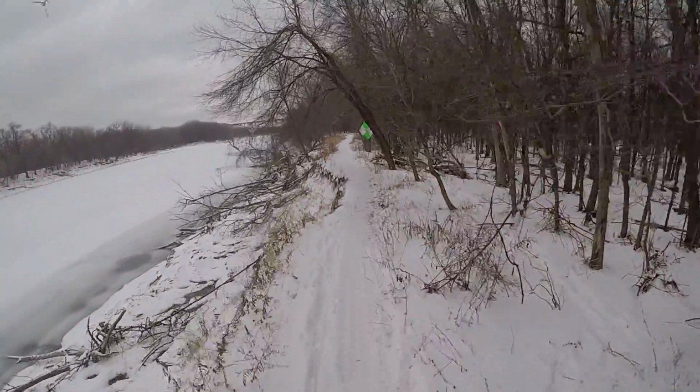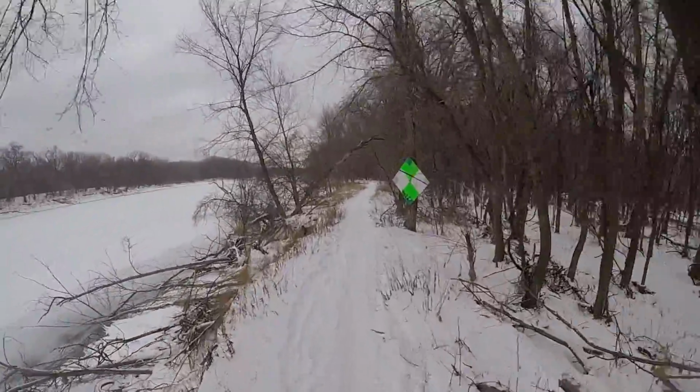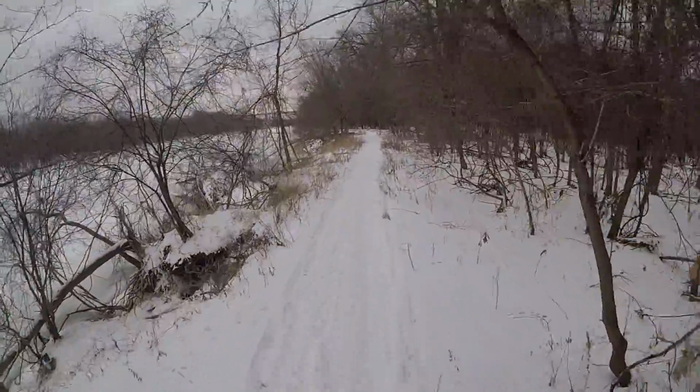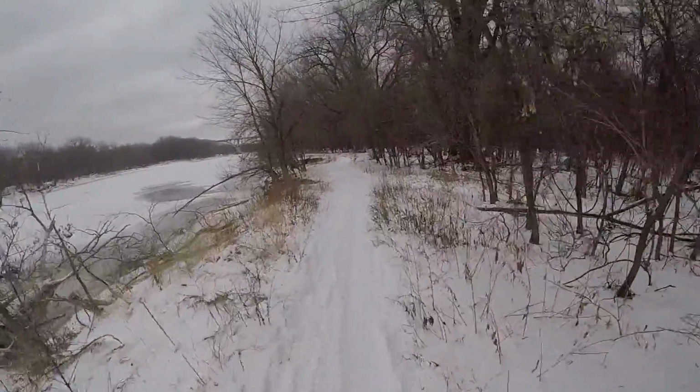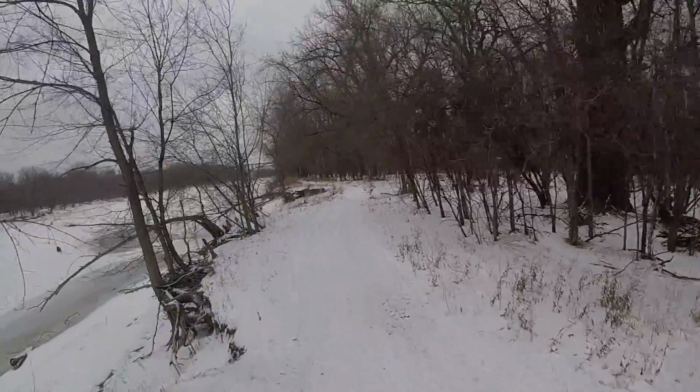This section here is the one that's a little bit tenuous, a little bit drop off there, but overall not too bad. There's an alternative route a little bit to the right there that you can take if you're not comfortable with it. There it comes back, the alternative route joining in.